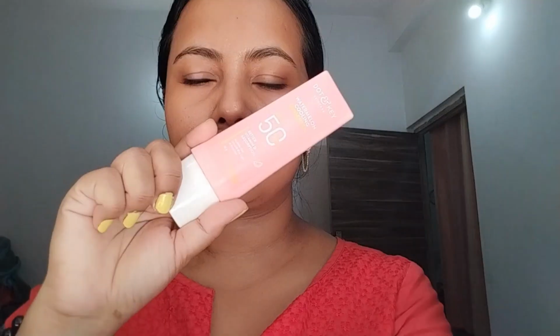Ceramide basically holds your skin cells together, so every serum you apply, ceramide will hold it inside those skin cells. So yeah, that's why you should apply ceramide moisturizer.